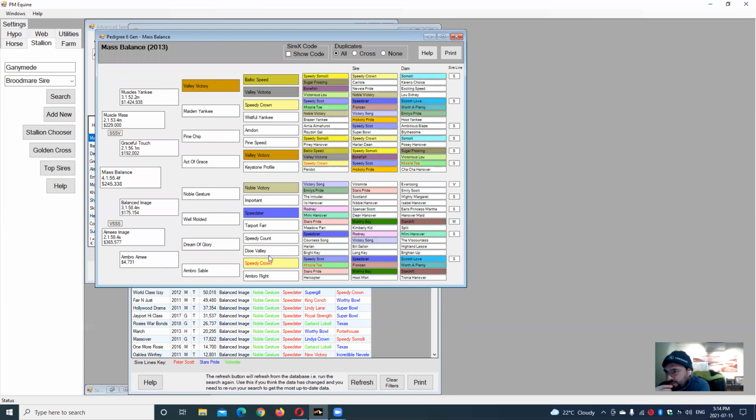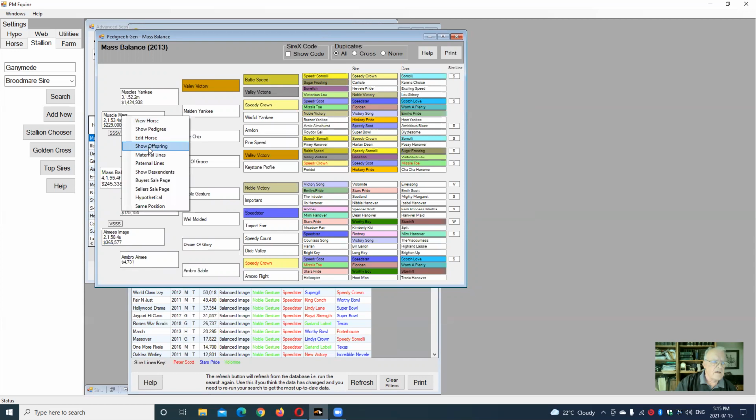Here's one. So I would think if you can get Muscle Mass, that would be good. See, the Speedy Crown is still on the page here. This is inbred triple. This, you're inbred to speedster. You're just the same way. So I would say if you can get Muscle Mass, let's see. I'm sure he's breeding in. I think he's New Zealand based, this one, so he'd be frozen semen. He has been shipping back and forward.